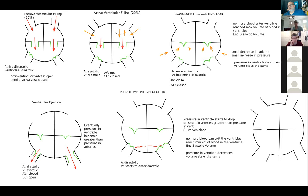All right, so as we know, our semilunar valves are closed. We know that our atria are diastolic. We know our ventricle is diastolic. They're both at rest. We know our semilunar valves are closed. But there's one more thing that has been happening while we have been filling and pumping that ventricle out. Don't forget that blood is continuously coming back to the atria this whole time. And so the atria have been passively filling with blood.